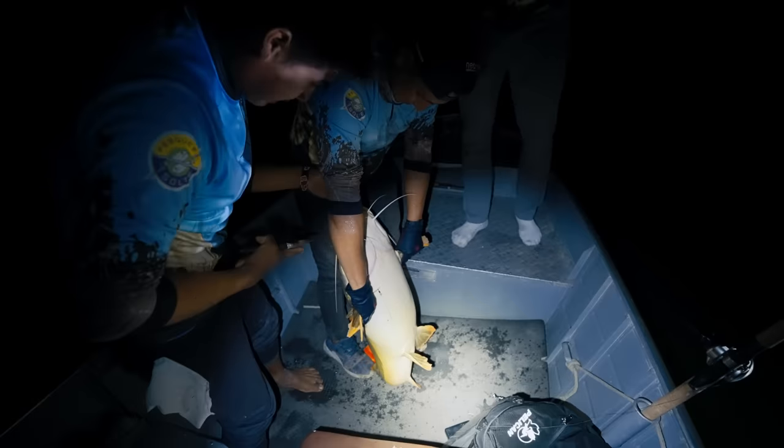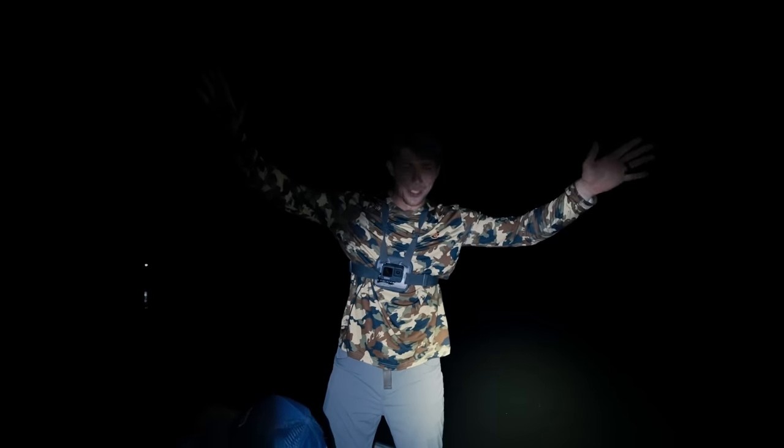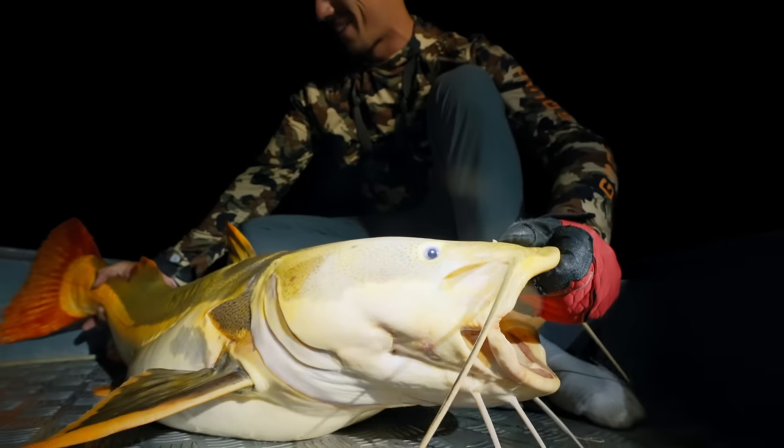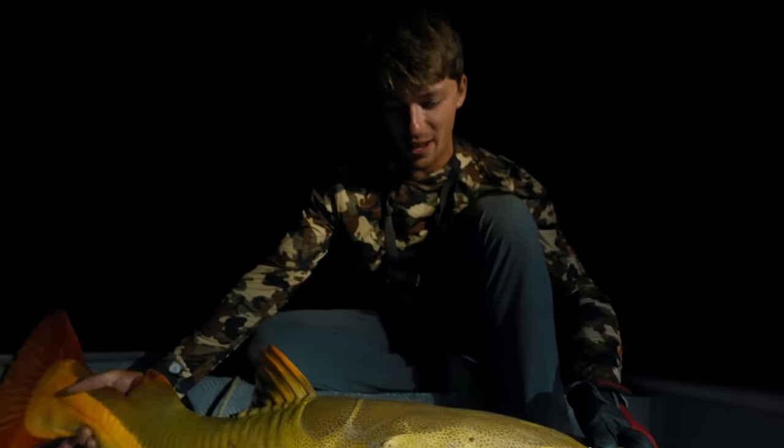Caleb, put her there. Our final day. Our final day, we got the fish of my dreams. The fish we've been after for 3 days straight. This right here is a true red-tail catfish.